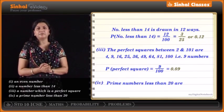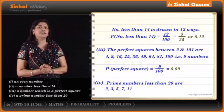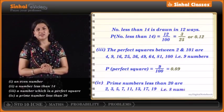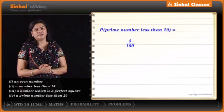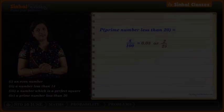In the fourth part, we want to find the probability of getting a prime number less than 20. So such prime numbers are 2, 3, 5, 7, 11, 13, 17 and 19. That is, there are 8 such numbers. So the probability of getting a prime number is 8 upon 100, which can be written as 0.08.